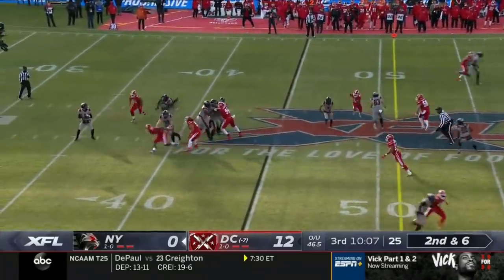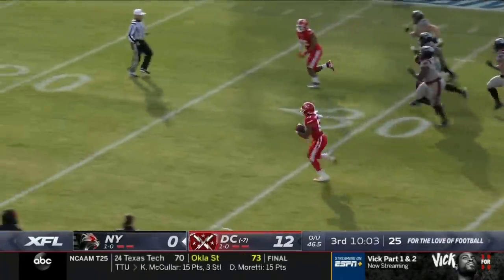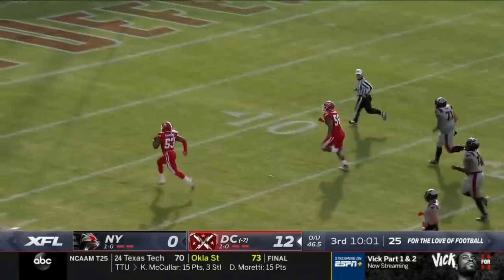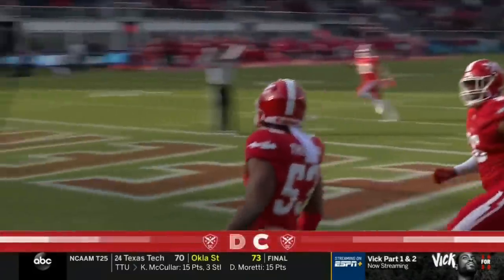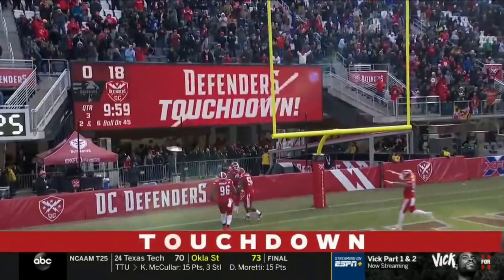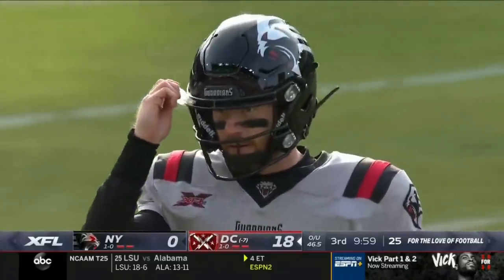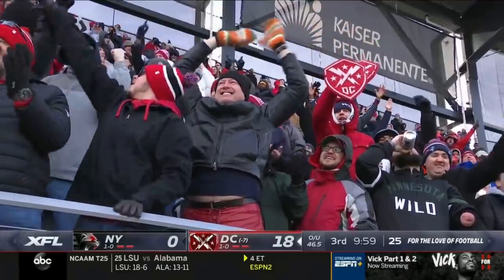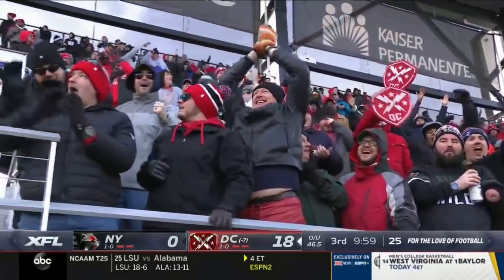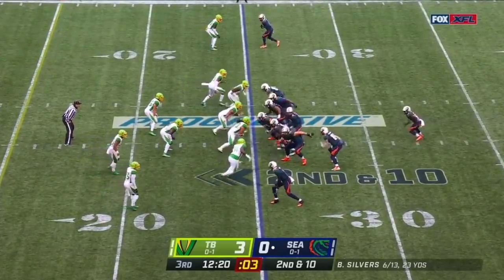Bit of a low snap again. McGloin. Intercepted. He's picked off down the sideline. Jameer Thurman to the house. Touchdown. Pick six for the DC Defenders. They got one a week ago, and they've got one in week two as well. Defenders score on defense. Bingo, bingo. Go.